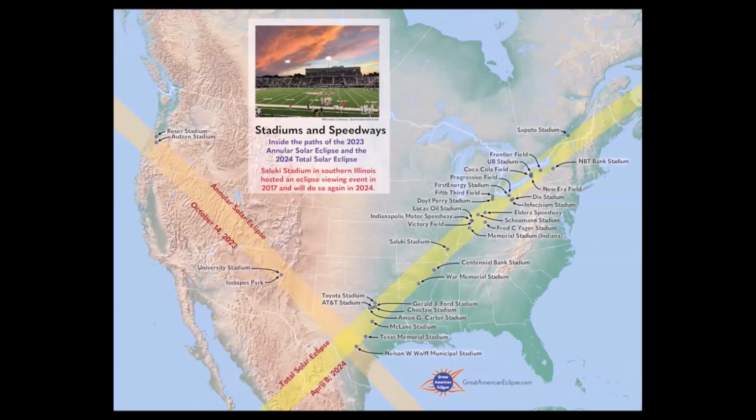Stadiums and speedways. The people who like to be on a mountaintop will enjoy what I call a me-clipse. People in the stadium will enjoy a we-clipse. Okay, and it's a personal choice. It's an amazing experience to be in a stadium with thousands of other people, and totality comes. And that happened in 2017 in several venues. But it's not for everyone. But if that's what you would like, then this is for you.